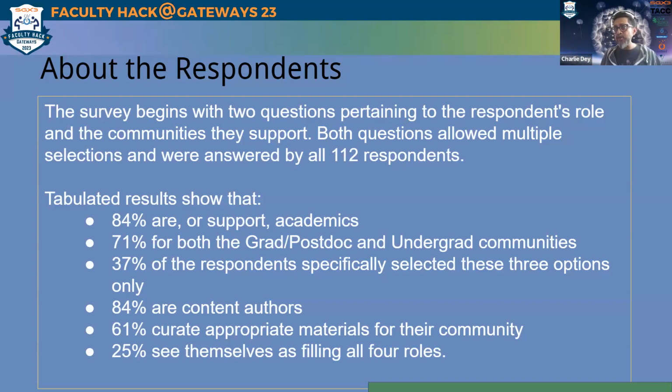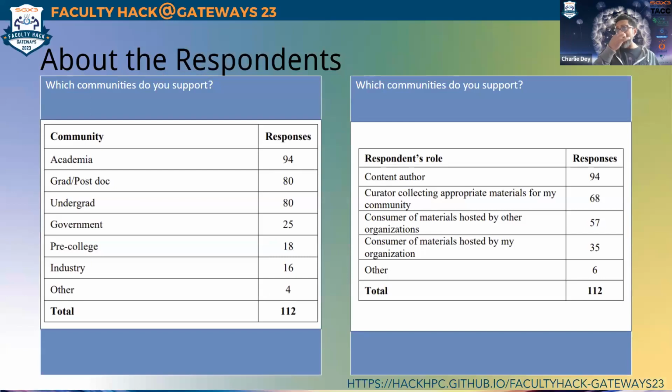So we broke things down and asked them, what kind of communities do you support? We have academia, graduate, postdocs, undergrad, government, pre-college, industry, others. And then we wanted to know what their roles were: content authors, curators, consumers hosted by other organizations, or consumers hosted by just their own organization. And then somebody who just didn't quite fit.